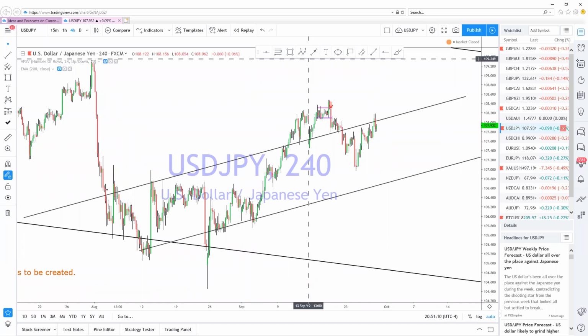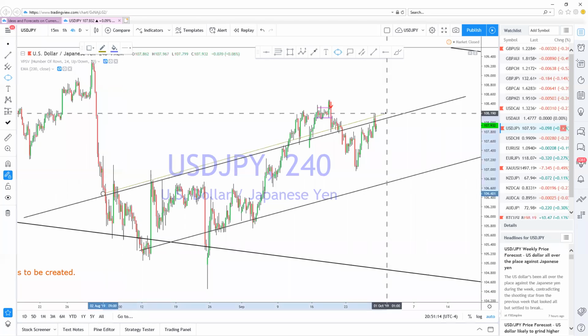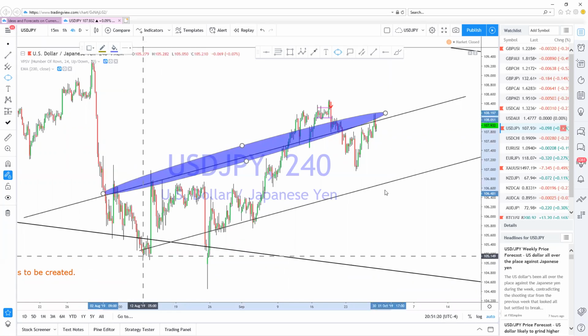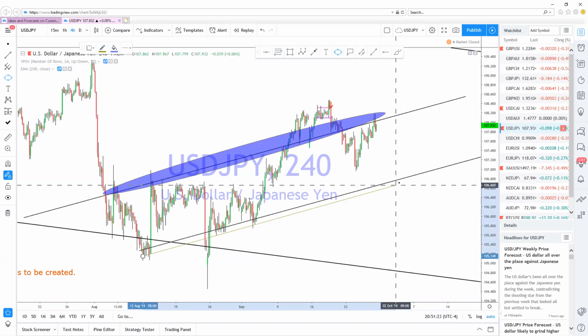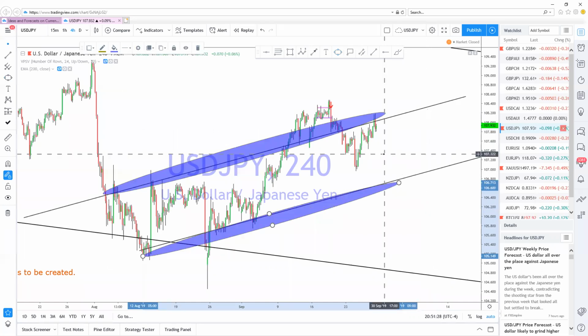So everything up here has to be some type of resistance, right? Everything. And everything down here has to be some type of support. Guys, I did not plan to choose pairs that look alike, by the way. So I'm looking at that.